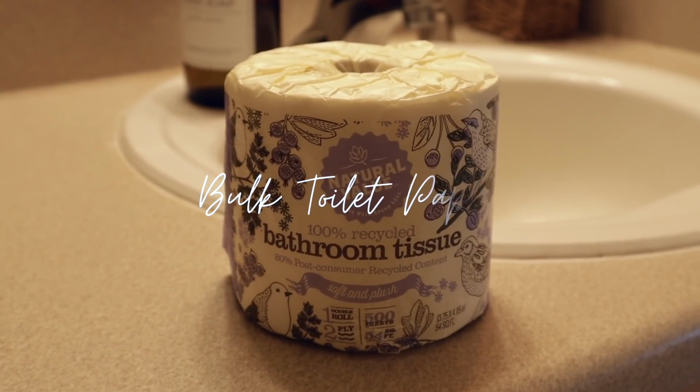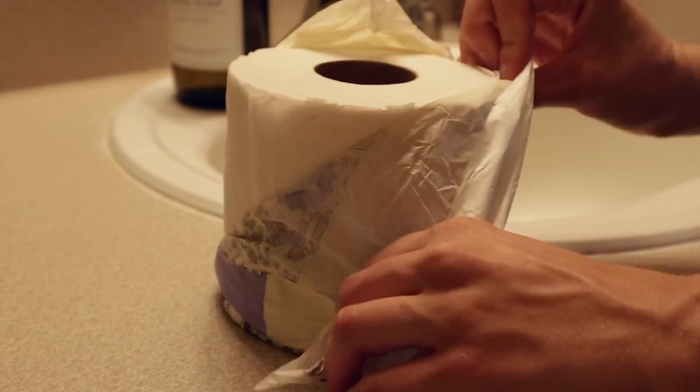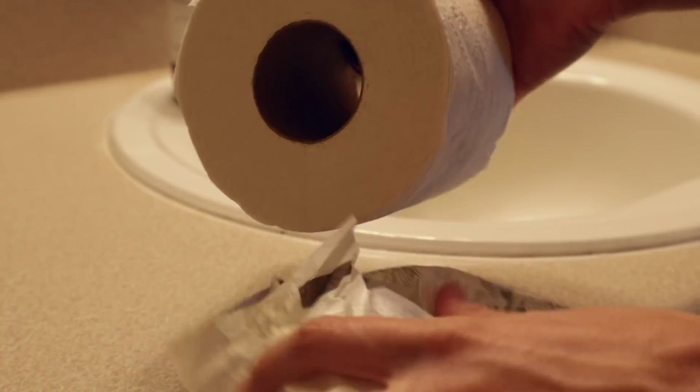Another thing that I no longer buy is toilet paper in bulk. You thought I was just gonna say toilet paper. I eventually want a bidet, but that will be eventually when I probably am moved into a house. We cannot get a bidet right now. We're just not in the position to. But we don't buy toilet paper in bulk anymore. We get them individually wrapped.